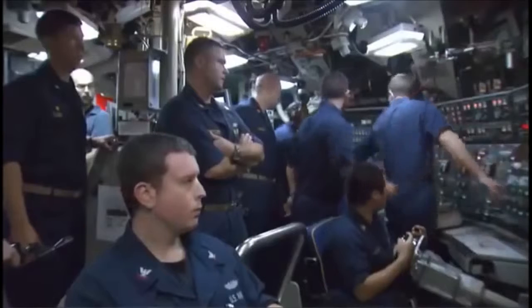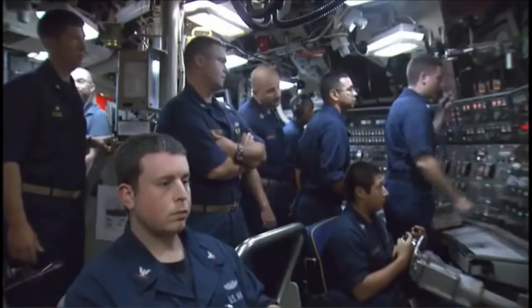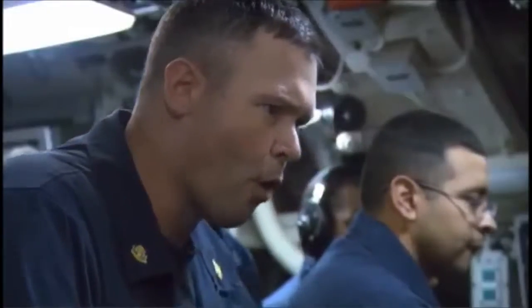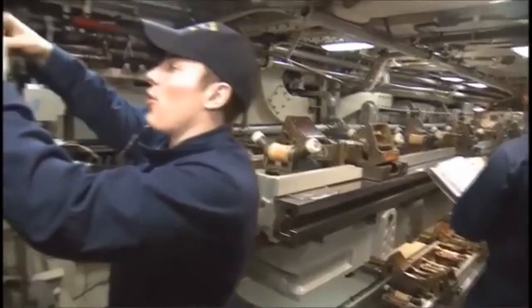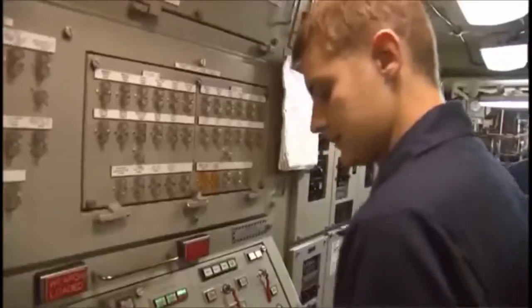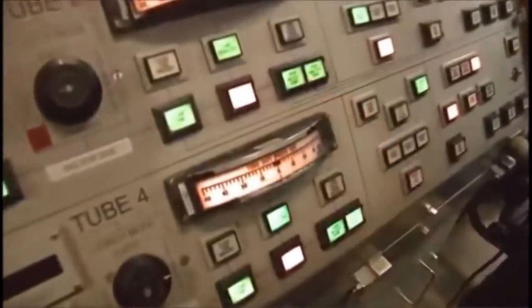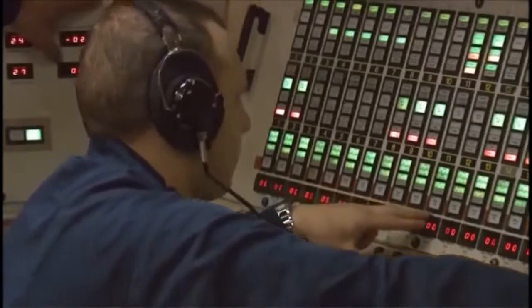Stop, stop. Stop. Coming partially open with the breech door. Go ahead. Prepare, 11, denote, 12.